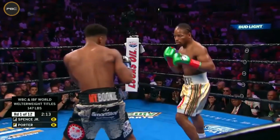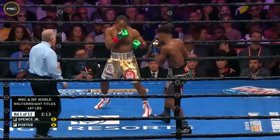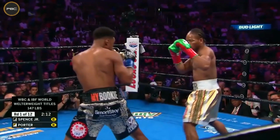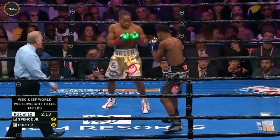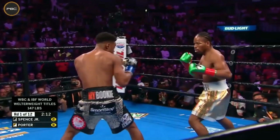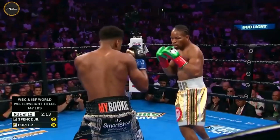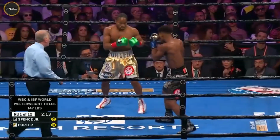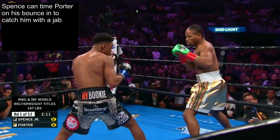You see, Porter is the type of fighter who bounces, builds a rhythm, and springs in and out with his attacks. This style has an inherent weakness, where your opponent can get a feel of your rhythm and time you off of it. Notice how Porter is bouncing here, building a rhythm. He's bouncing back and forth at a set rhythm, and Spence could see this. Spence could get a feel of their rhythm and time his jab on Porter's bounce in to catch him.